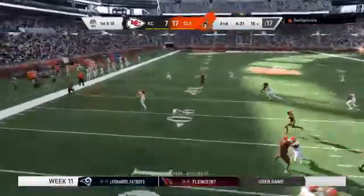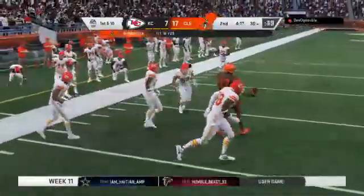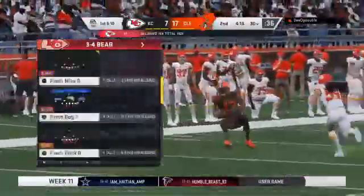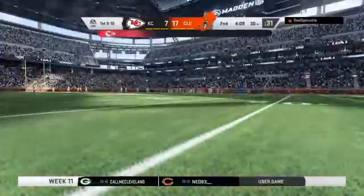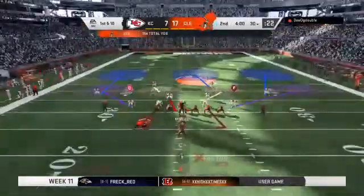Mariota on first down. This one complete to Devin Funchess. A good play there as the Browns strike for 16 and a first down. 16 yards. That's good for a Browns first down. So first and 10 now from the 30. Here we go, D.